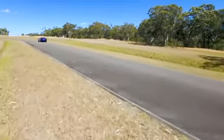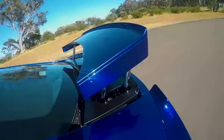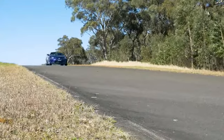Because it's hand-built, it's Japanese. This is what a Formula One car used to sound like. Well, before turbos killed it. And guess what? It's a Lexus. But not a luxury Lexus, it's an LFA.